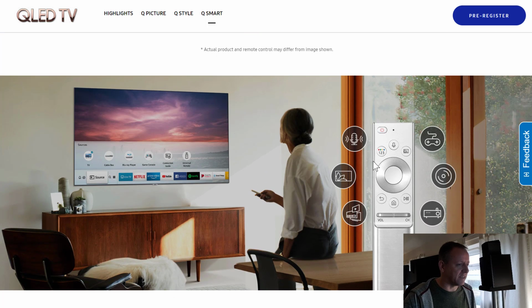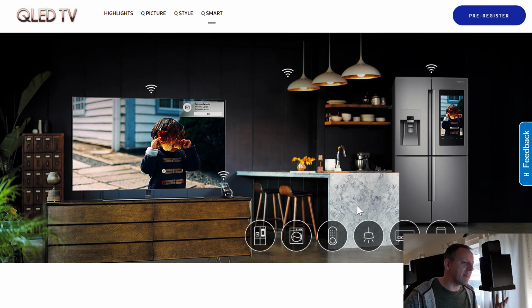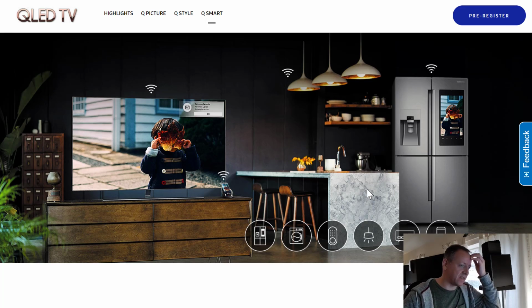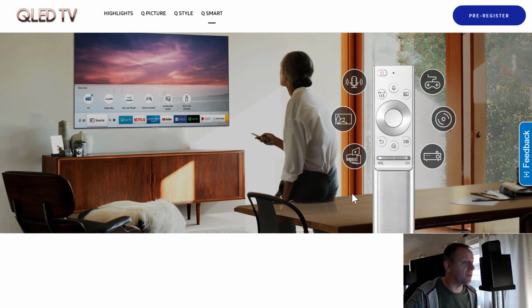Another annoyance with the older ones is that if you wanted to use any of the coloured buttons, you had to fiddle around and press another button to get the coloured buttons to work. So that was always a problem I found. But overall, things do look promising. They're saying it connects to all your other Samsung devices, which is great if you have everything Samsung, which is pretty cool, I guess.